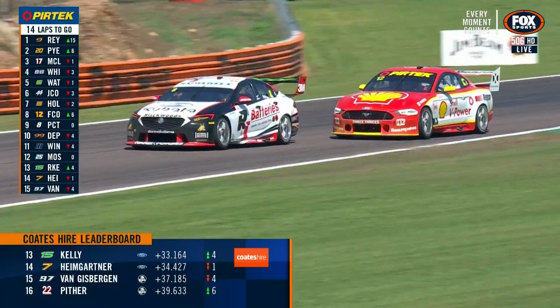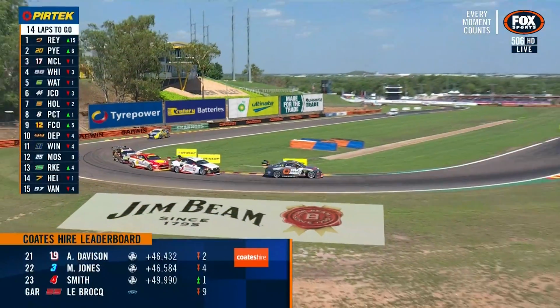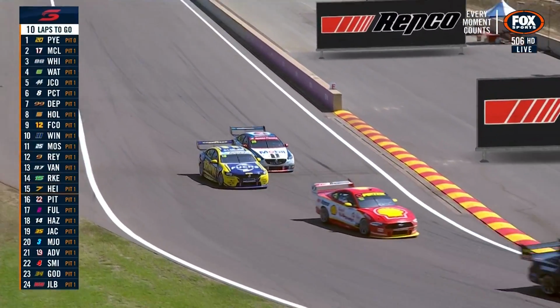Fabian turned in and then just eased the steering lock sufficiently to be able to open up the gap and allow that move to occur without damage. And Anton's right there as well. So is he going to be close enough to have a lunge when he gets down the bottom here?